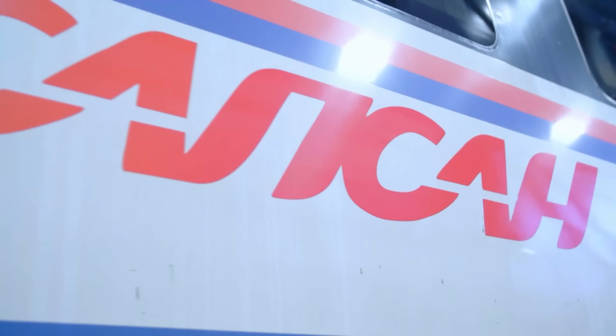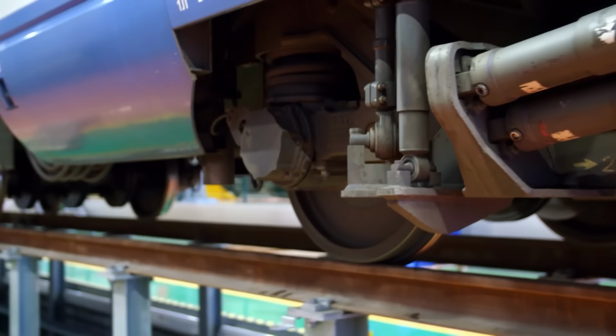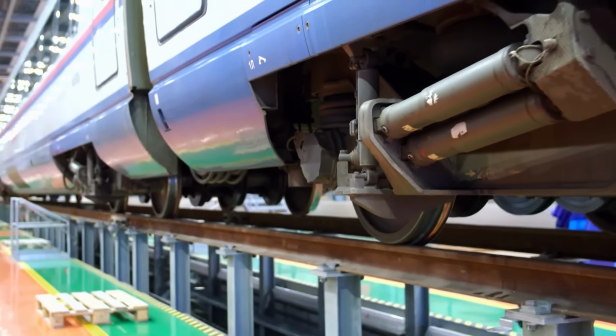While running it in, it is very important to watch how the wheels rotate and how the bogies and fans are working. We can tell if there are any problems just by listening to it. Damage that previously went undetected, and that, in the worst case scenario, could seriously disrupt the tight schedule.